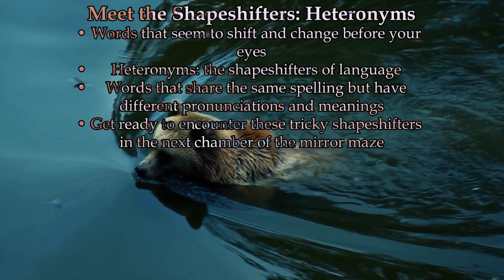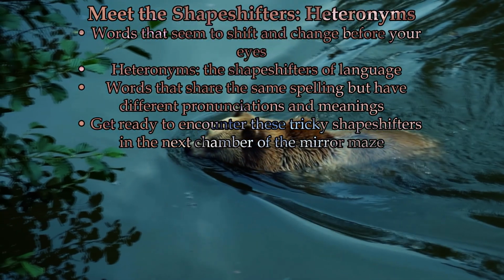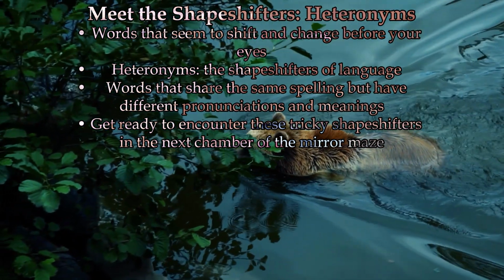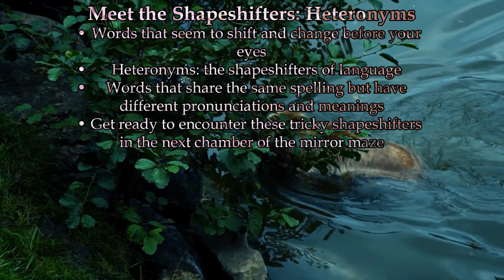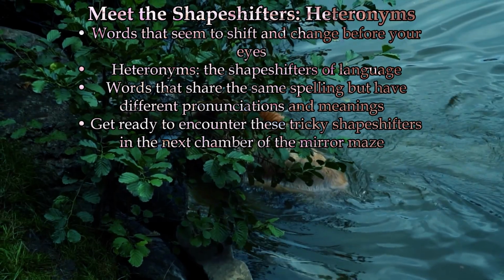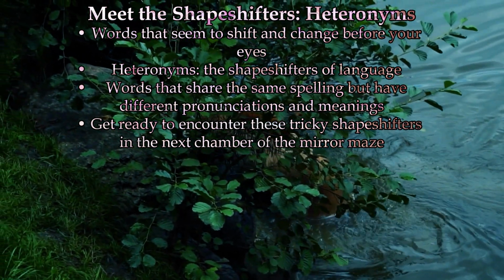Part 2. Heteronyms, the shapeshifters of meaning. As you progress deeper into the mirror maze, you encounter a group of words that seem to shift and change before your very eyes. These are heteronyms, the shapeshifters of language, words that share the same spelling but have different pronunciations and meanings.